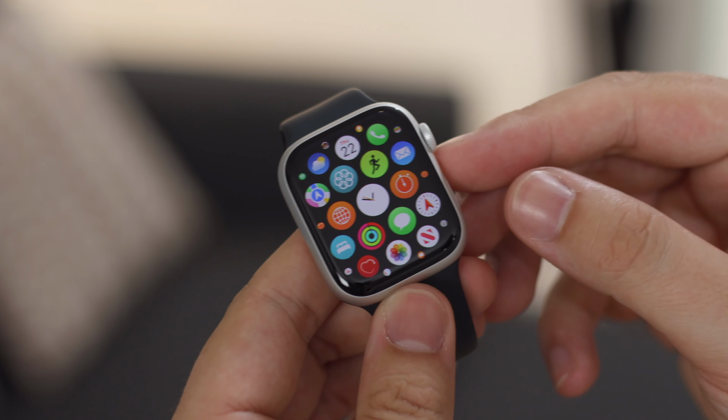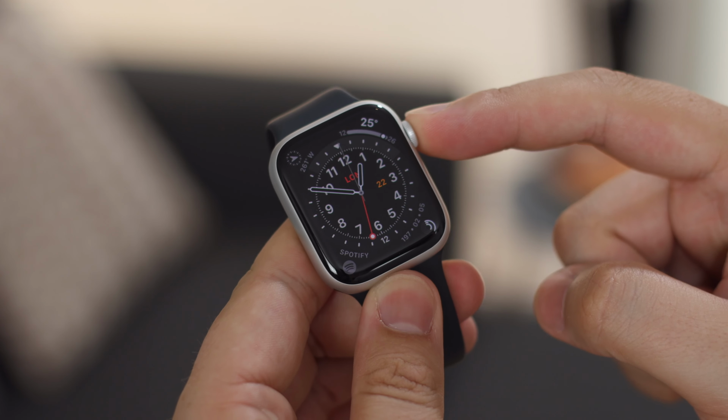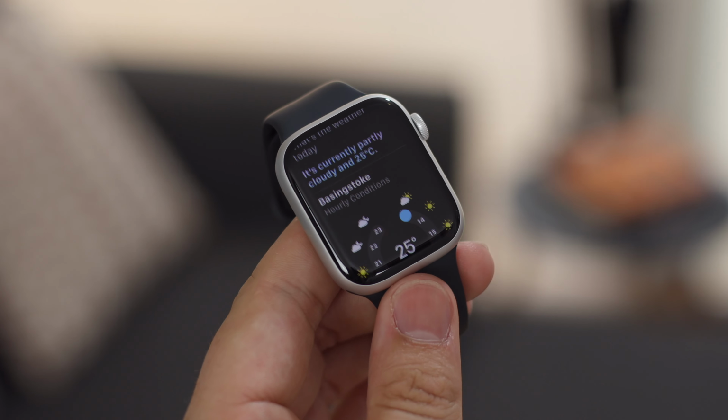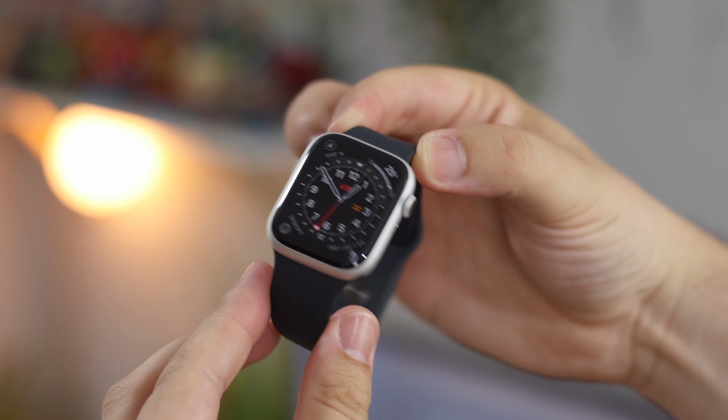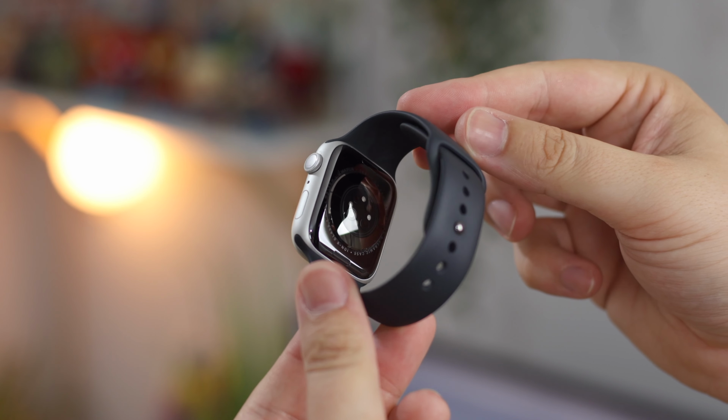You've got tons of options for replying to messages using the onboard keyboard, using your voice, Siri, you've got tons of different watch face options, and just in general, I think it looks really awesome. I've gone for one of the more simpler watch bands. However, again, there are a ton of first-party options from Apple, but they are way pricey, so you've got tons of different options on things like Amazon.